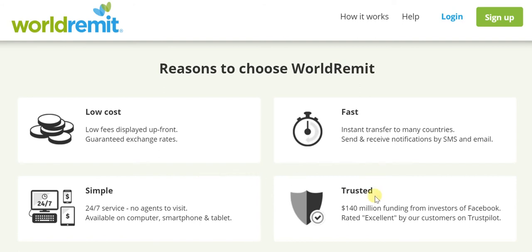And when it comes to the trust factor, without a doubt, you can trust the platform, especially because the same folks who've invested in Facebook have actually invested as much as $140 million in WorldRemit. Of course, they've done their due diligence, and they know that this is a platform which can be trusted. And furthermore, WorldRemit's own existing customers have rated it as excellent on Trustpilot. So, what more can we possibly ask for from a trust perspective?